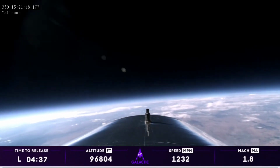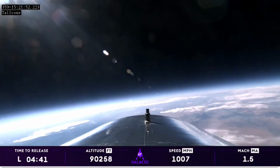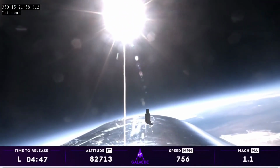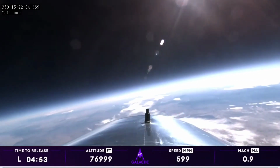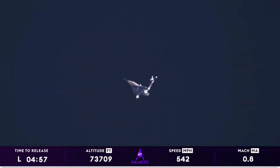And we have shock waves that form over the top of the vehicle. Right now, they're experiencing the max G on re-entry of about 3.5. We're supersonic, so if you're outside here at Spaceport America, you should hear a double sonic boom as spaceship once again breaks the sound barrier on re-entry. We just passed subsonic. Amazing. And the crowds, again, are just cheering on our entire crew.